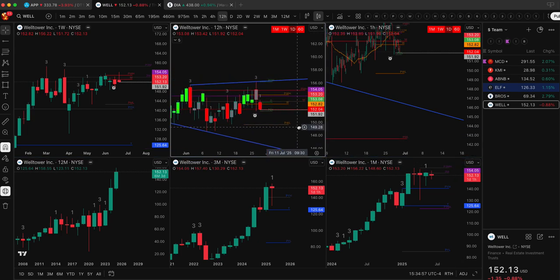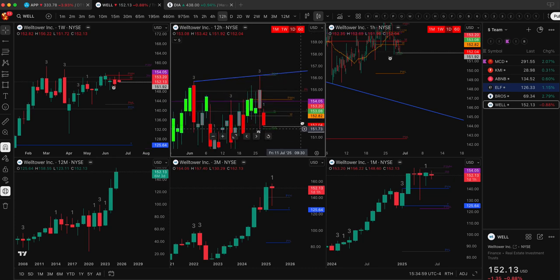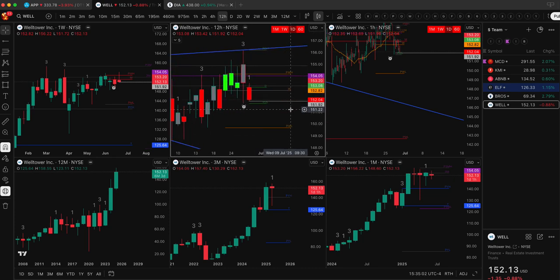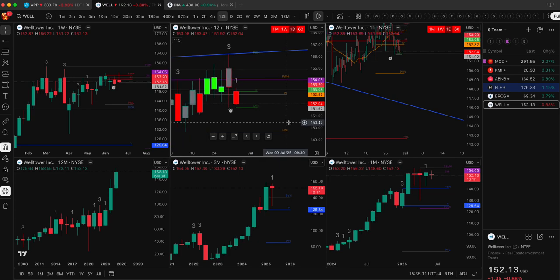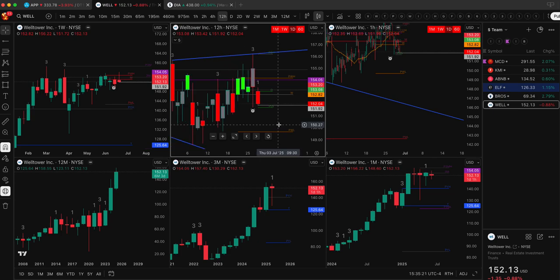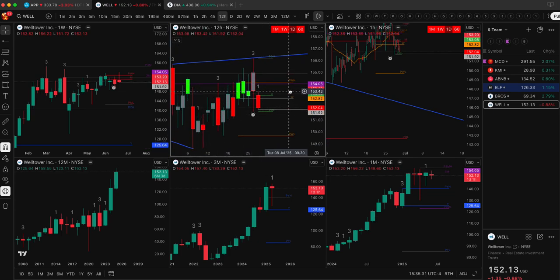Invalidation on this. Kind of like what I said before on ELF, but the exact opposite. If you take the signal on the day to go 3-1-2 down, obviously you want it to stay red. So if it comes back above your signal to go short, or if it turns the day from red to green, then you might be concerned it could go back to the other side.